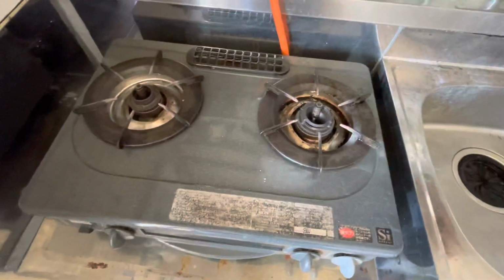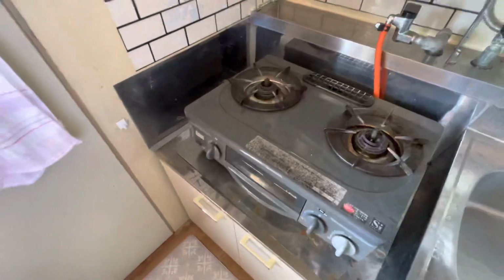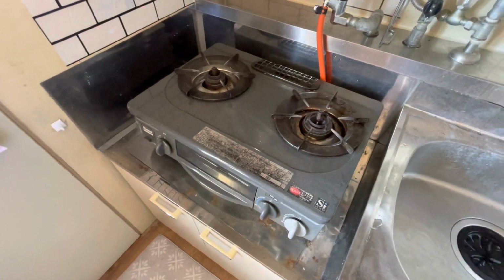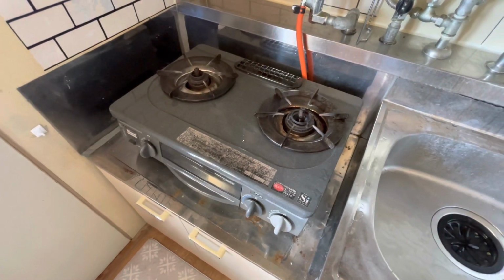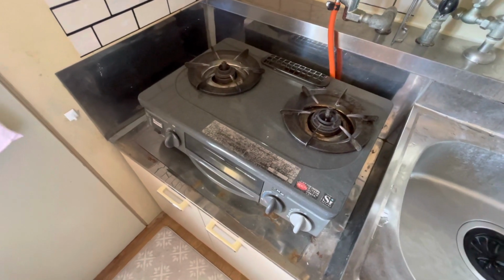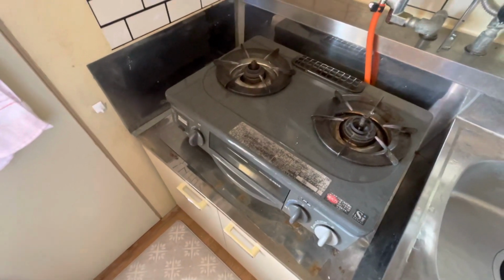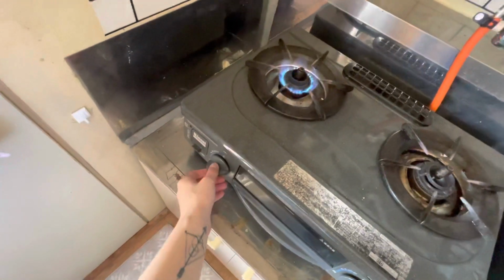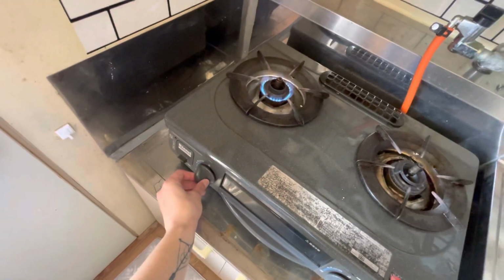Again, kind of scary. It was very shocking. I've never seen something like this before, but most people in the JET program, at least that I'm in communication with, they have the same exact contraption. It's totally safe, it's totally fine. You just ignite and then there's fire.